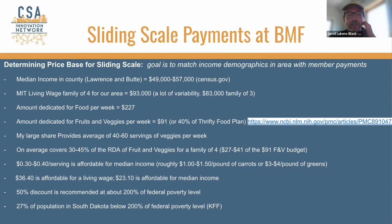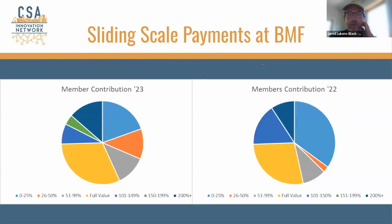Then Francis, if you want to go to the next slide, it breaks down the last 2 years of member contributions. On the left, from 2023, that's when I didn't have a slide up on the chart or the scale. I just said, if you're able to, please consider contributing and supporting someone else's share. And on the right, that's where I did have a scale that did slide up. And numbers came in fairly similar.